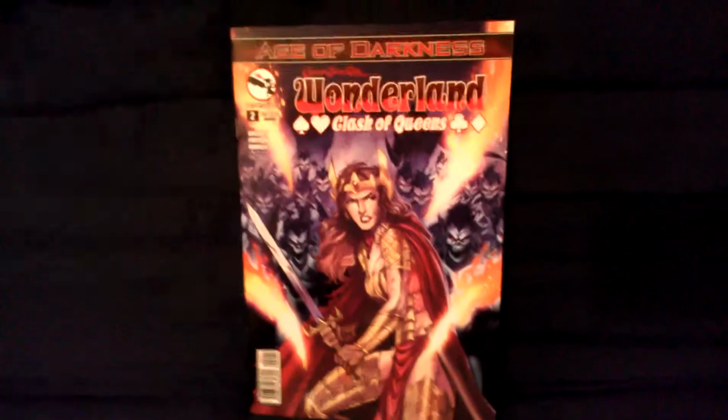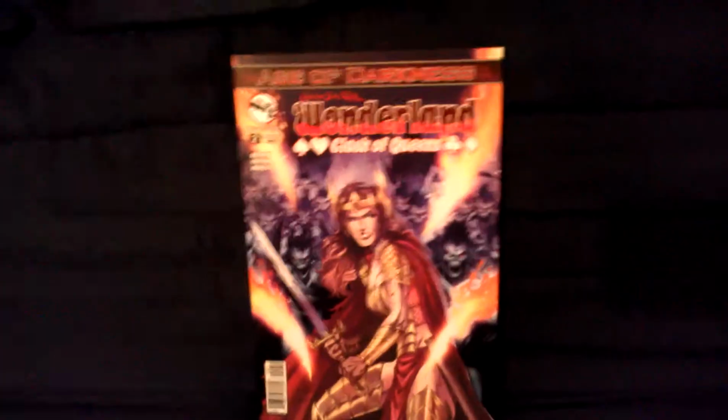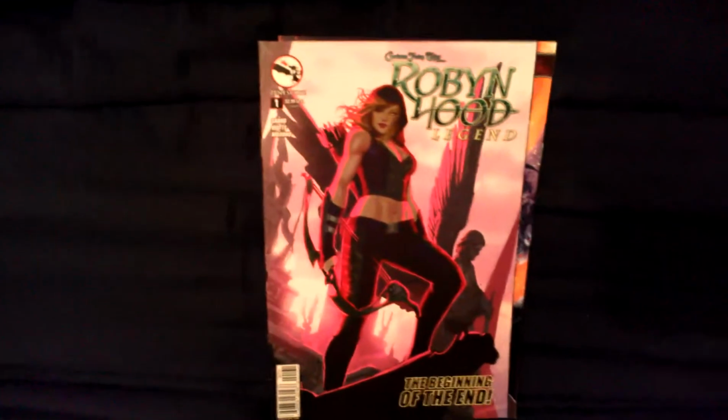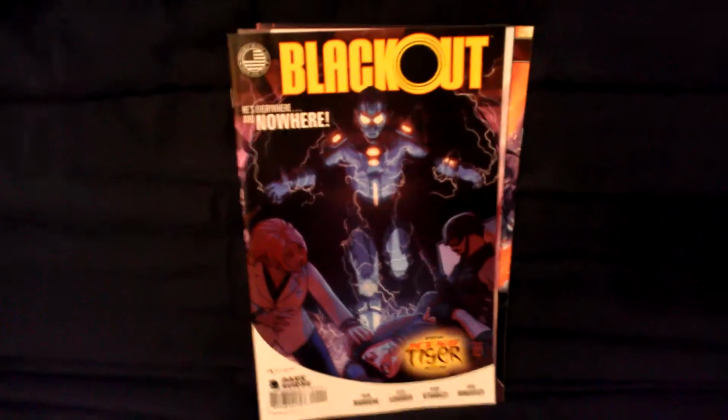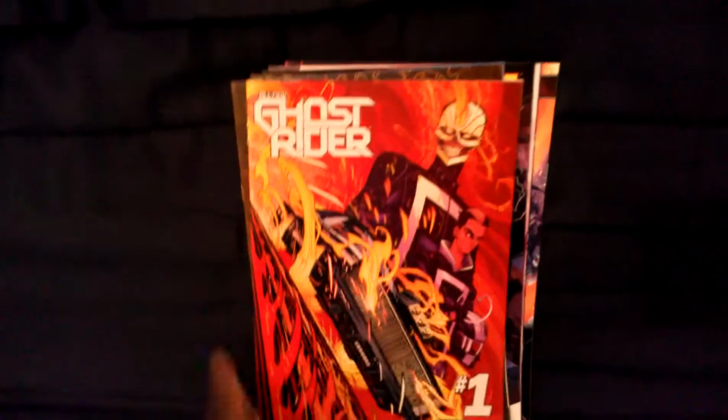Check out some new stuff. A lot of indie books. Great indie books out there that kind of fly under the radar. So yeah, those are my pickups from Xanadu Comics, Seattle, and then Golden Age Collectibles, Seattle, and then a few books I got from the comic book shop.